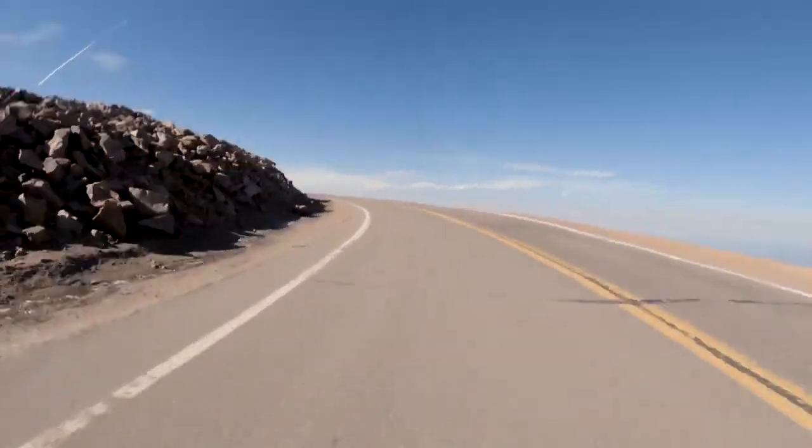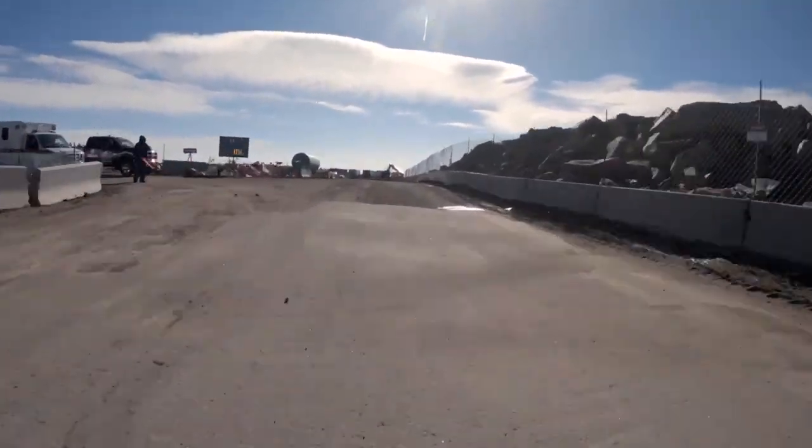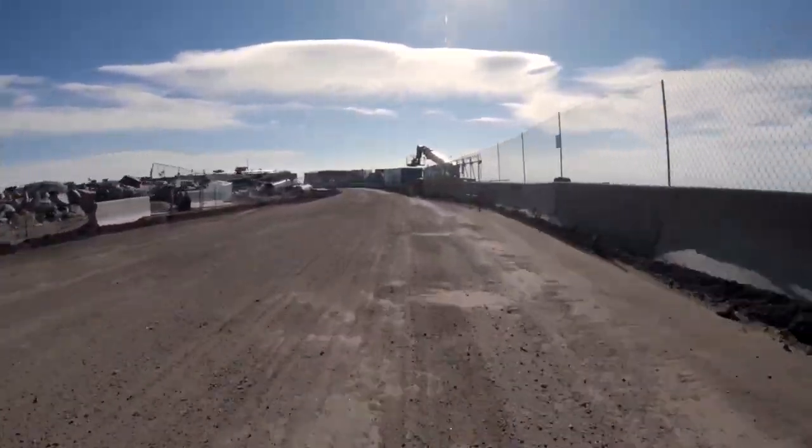I mean, the course is so dramatically different than it's been, and it has so many more frost heaves and bumps. I mean, at like 120 miles an hour, you're catching air and landing from bump to bump. It's more motocross than road racing.